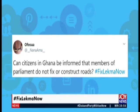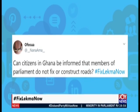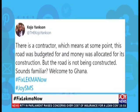That's Kamal Ahmed. And at Nanama says, can citizens in Ghana be informed that members of parliament do not fix or construct roads? Hashtag Fix Lekma now. And the last tweet is from our very own at Diko Jayangson, who says there's a contractor, which means at some point this road was budgeted for and money was allocated for its construction. But the road is not being constructed. Sounds familiar? Well, welcome to Ghana.